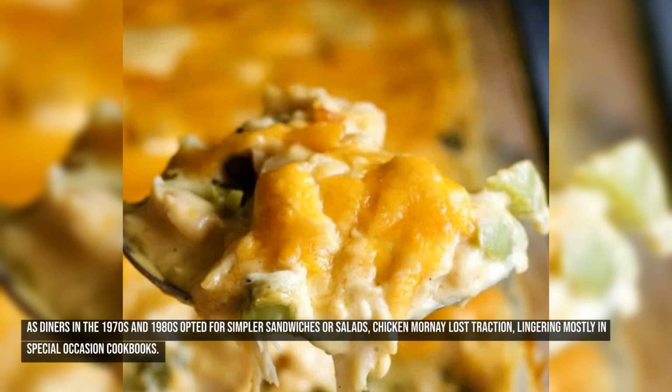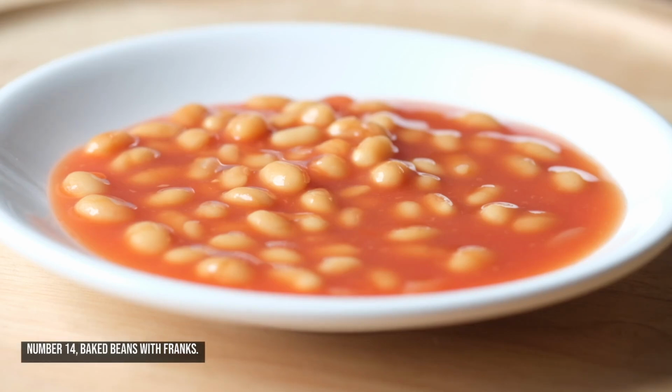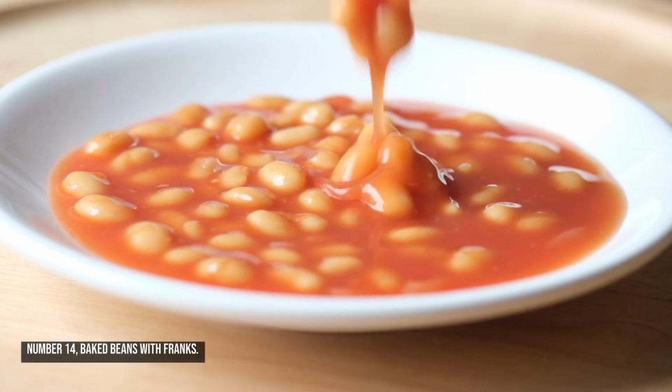As diners in the 1970s and 1980s opted for simpler sandwiches or salads, Chicken Mornay lost traction, lingering mostly in special occasion cookbooks. Currently, gastronomic explorers occasionally dust off the recipe to relive that silky combination of cheese sauce and poultry, acknowledging the mid-century quest for a bit of old-world elegance in everyday American meals. Number 14, baked beans with Franks.